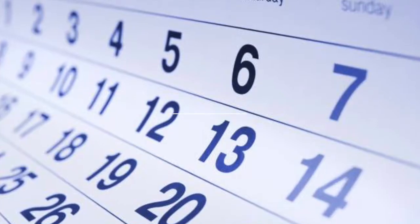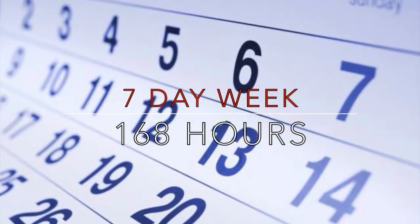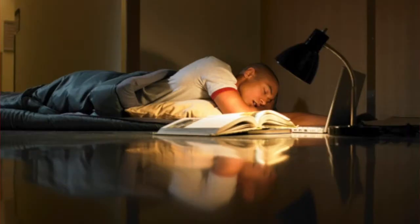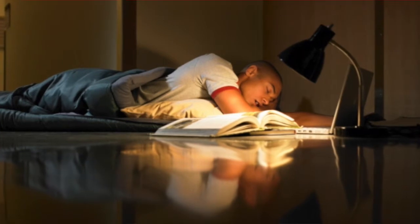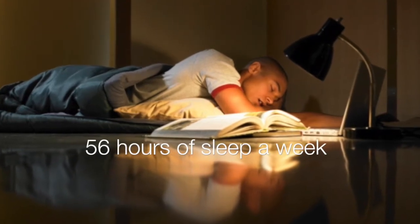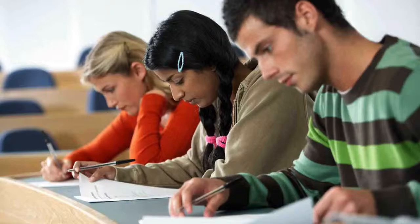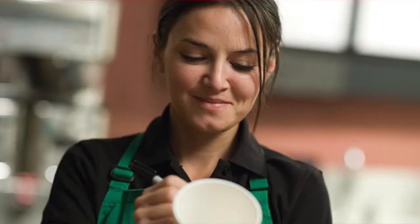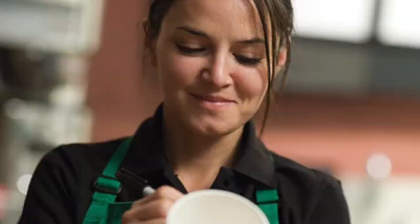A 7-day week contains 168 hours for a person to put towards whatever they think will best benefit them. On average, a typical college student gets about 56 hours of sleep a week, or 6 hours a night. The average student takes 15 hours of classes a week, and some work a part-time job, which is about 20 hours a week. Most professors and parents say that for every hour in class you should spend 2 to 3 hours outside of class studying, but most college students only spend about 17 hours a week studying.